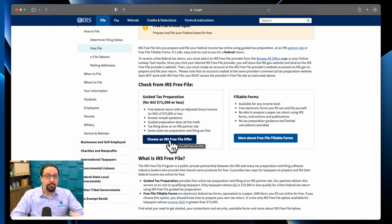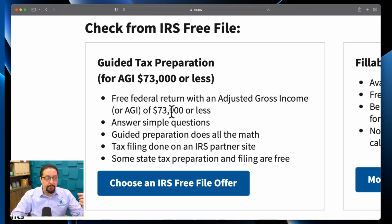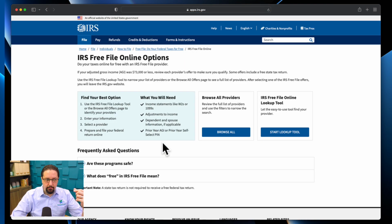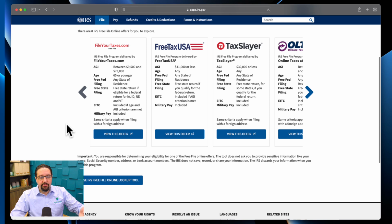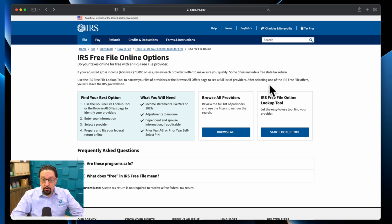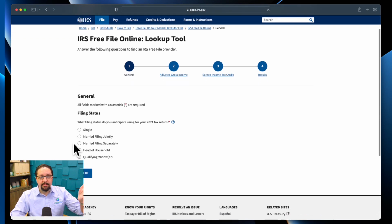Now, in order to be eligible for the IRS Free File, you need to have an adjusted gross income of $73,000 or less for 2021. Okay, so if you meet that requirement, you click here, Choose an IRS Free File Offer. Then what we recommend is that you click here, Browse All Providers, because there you can see all the providers that can do your tax return for free, or you can click here, Start Lookup Tool, and it is going to ask you several questions.